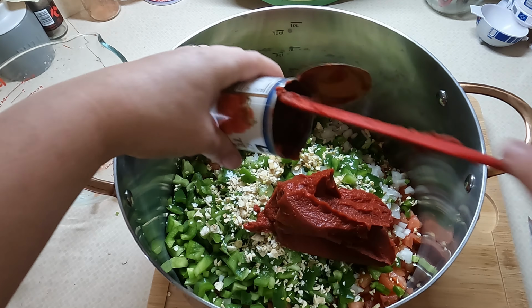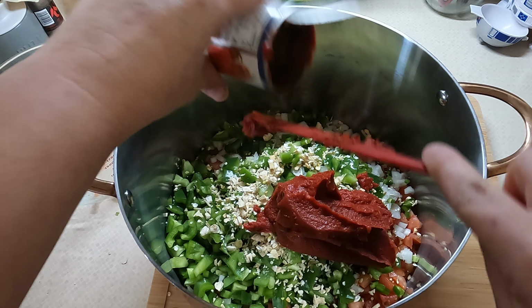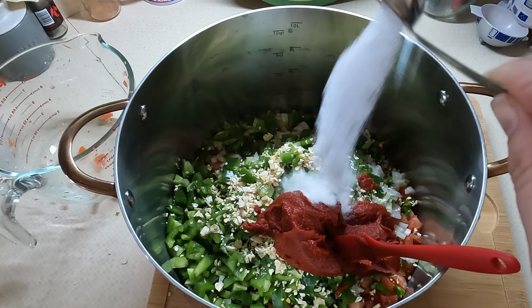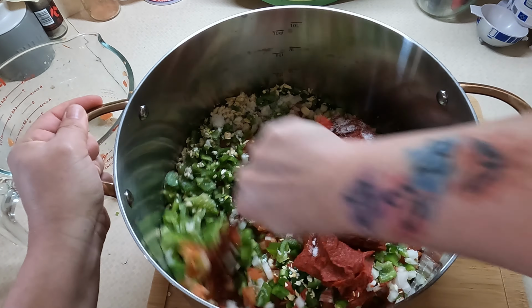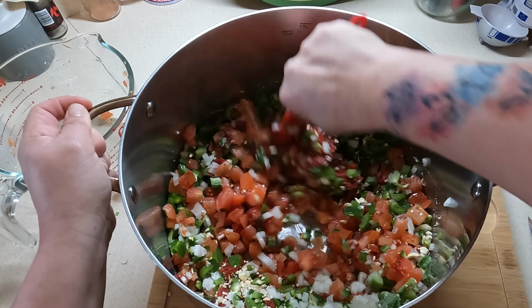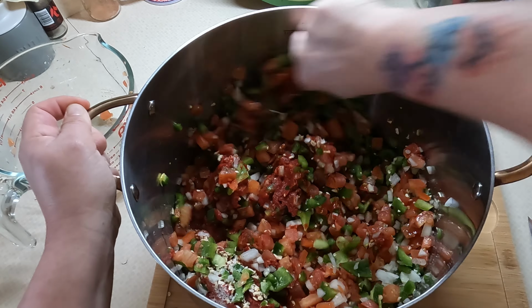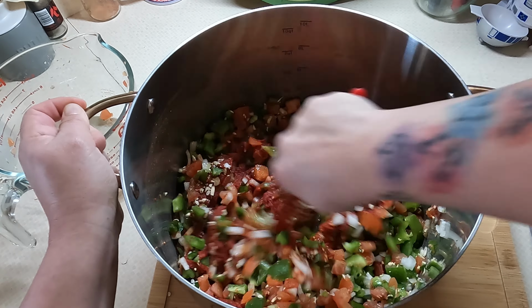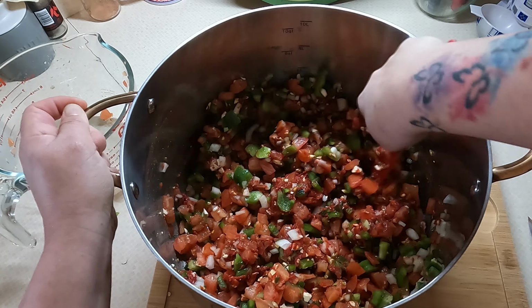I know you can just add water to it and make it tomato sauce, but I'm looking for some other ways. What do you use tomato paste for? I'm going to add 2 tablespoons of canning salt. Get this stirred up, and then we're going to put this over on the stove and let this cook for 30 minutes. It'll cook all this down, make it into a nice sauce. We'll give it a taste, and we'll go from there.